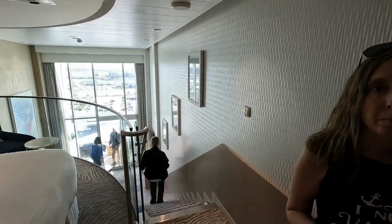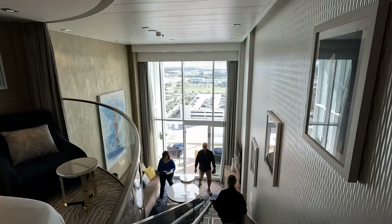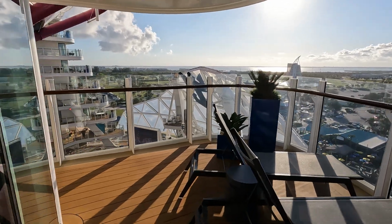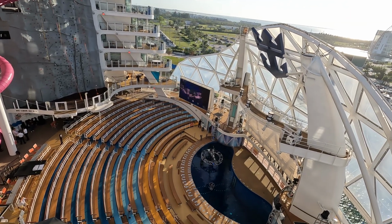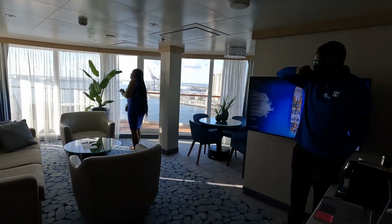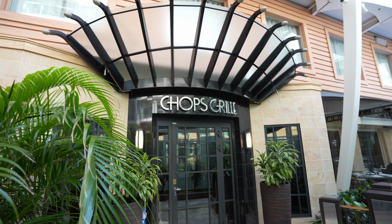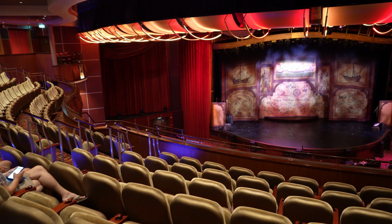Some suites also come with access to a private concierge. These are people whose whole job is to take away the little stressors that you might experience on vacation and pamper you at the highest level. If you're lucky enough to get a suite with a butler, they can also do everything from unpacking your suitcase to serving you private meals on your balcony. This same butler or concierge can also book you into the ship's top restaurants. They can also escort you to private seating areas for guests in the ship's theater, which is another perk of being a suite guest.